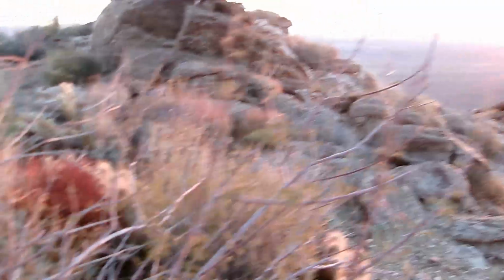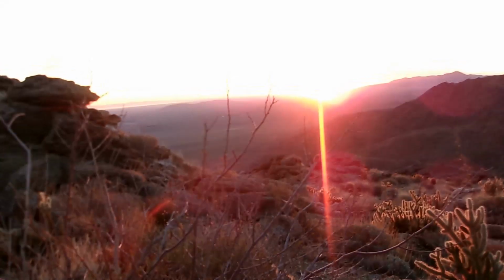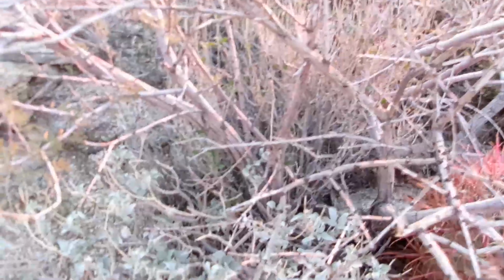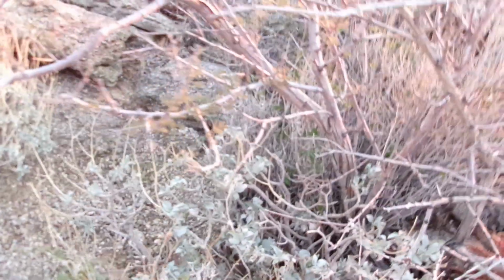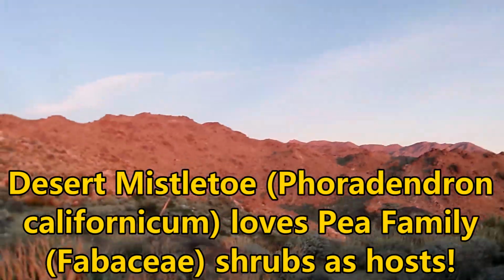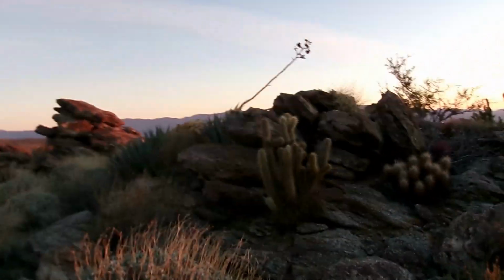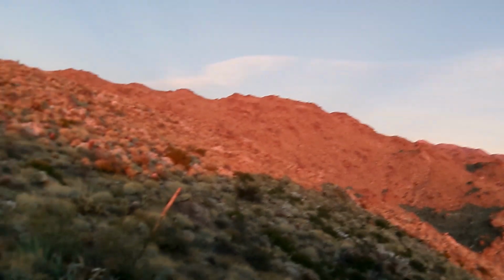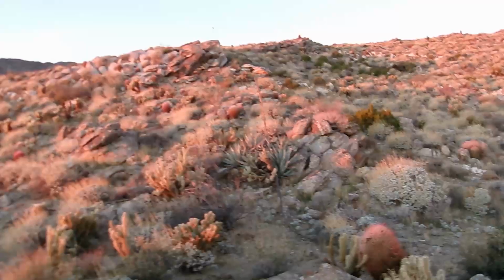Look at this catclaw right here. Almost completely leafless, just a few leftover leaves. There's another mistletoe in there. Where did I see it? I saw a desert mistletoe in one of these. Was I looking at the same one? I ain't trying to get in there and get my hands scraped up. There's a type of mistletoe that really loves Fabaceae plants, pea family plants. Mostly the woody shrubs like Prosopis, the mesquites, and the Senegalias, the catclaws.